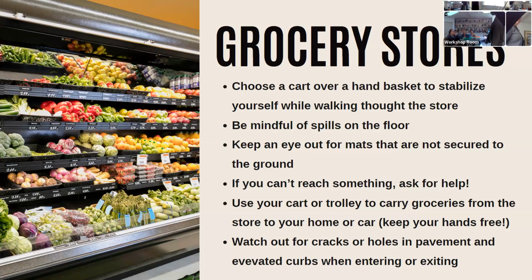Also, I know some people bring their own carts to the grocery store, like the little carts. We'll show a photo of them. If you bring that to the grocery store, you can just use that while you're grocery shopping. You don't have to transfer to different carts. And then watch out for cracks or holes in the pavement when you're entering and exiting the store.